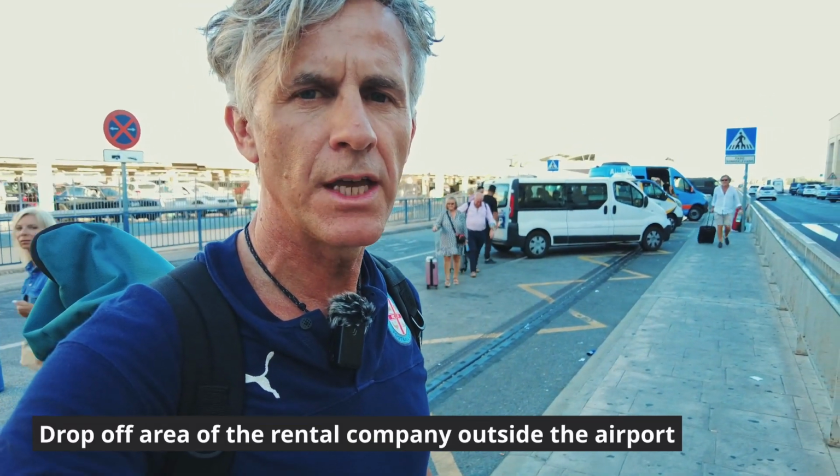By the way, you can see here in the back the areas where the rental companies that stay outside of the airport are. They're going to take you there, and after you deliver the car back, which is right in front of the airport. So handy.